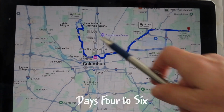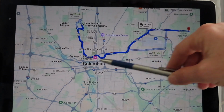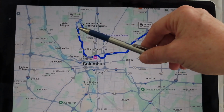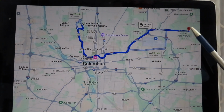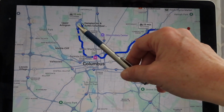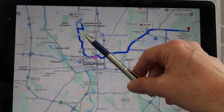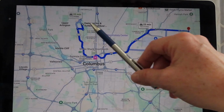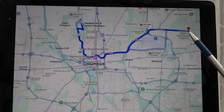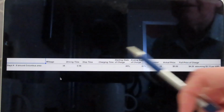Now this is a map of the Columbus area. We were actually staying at a relative's house here over in Blacklick. And so we had to drive over here to the hotel where we stayed for 2 nights with our buddies to go see the football game. So we actually charged on regular house current overnight at our relative's house, and then we drove here, spent 2 nights at the hotel, and we didn't drive anywhere once we were there. We were able to walk to the stadium and walk to dinner, and so we basically drove there, and then at the end of 2 days we drove back and spent another night in Blacklick, and again charged using house current overnight.